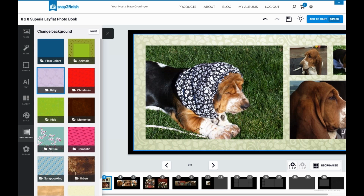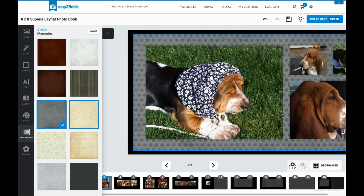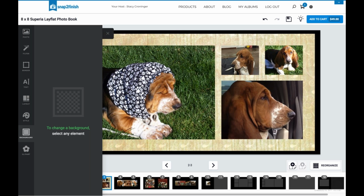And you do have these options here. There's kids, there's animals, plain colors. So let's say I wanted to go with this guy here. Now I have these little polka dots in the background. Or maybe I want something a little more playful and rustic, okay? So you can switch around.